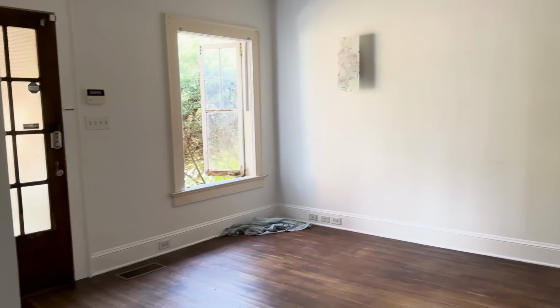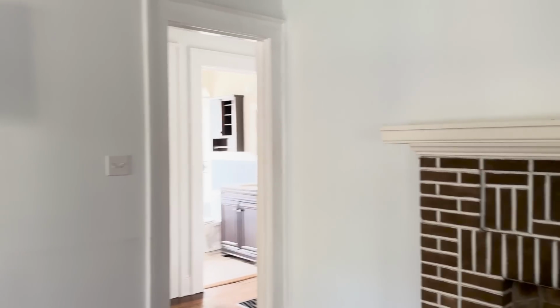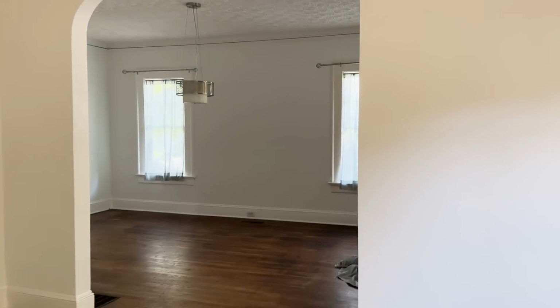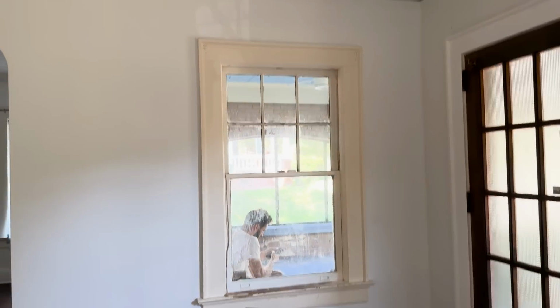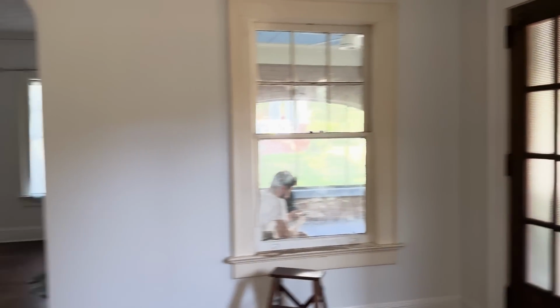Here is the living room. Those lights, they have got to go. Cute little arches. A cute little Will and Rudy. And I love that this window opens in the middle. That really gets me going.